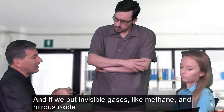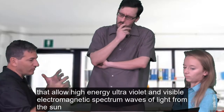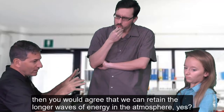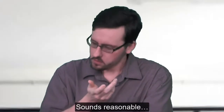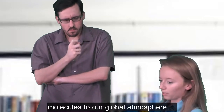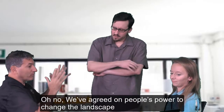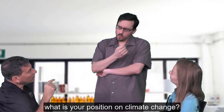And if we put invisible gases like methane, nitrous oxide, and oxides of carbon into the air that allow high-energy ultraviolet and visible electromagnetic spectrum waves of light from the sun to reach the Earth, but are opaque to longer wavelength infrared radiation, then you would agree that we can retain the longer waves of energy in the atmosphere. Yes? Sounds reasonable. Okay. And if enough people around the world contribute these infrared wavelength trapping molecules to our global atmosphere, and there are a lot of people now participating in these releases. No. No, we've agreed on people's power to change the landscape and the oceans, right? So, what is your position on climate change?